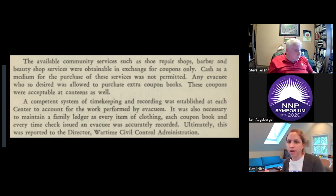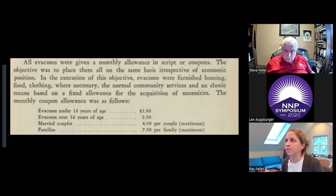And for those who have heard us talk or have researched on their own or read on their own about the ways that the camps were functioning in Europe, there's some similarity where people weren't using regular cash that you could use outside of the camp system. So here, these are details about needing to keep track of the coupons. These are details about the monthly allowance that people were given, the things that were provided, but also the things that weren't, and including this allowance for people who weren't or couldn't work, including kids.